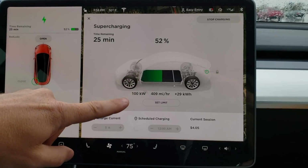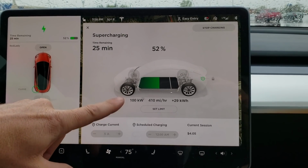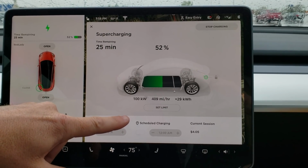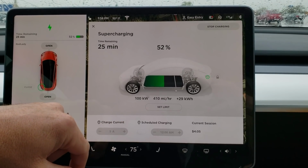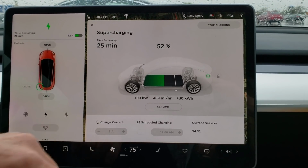But what we do have to test, and this will be a later video, is the battery warm up en route versus not having it en route, and see if that makes any difference. But there you have it, folks. That is what the new supercharger is all about.